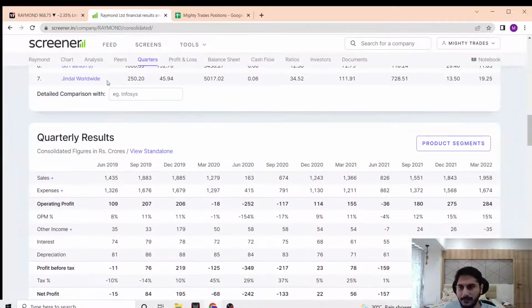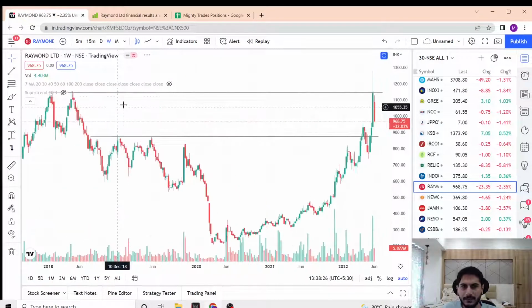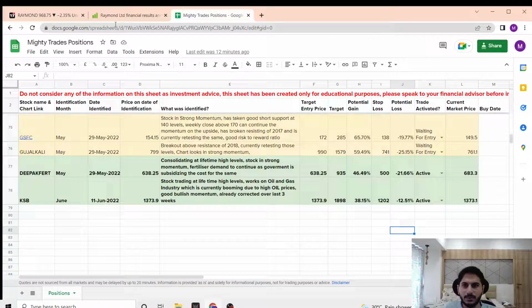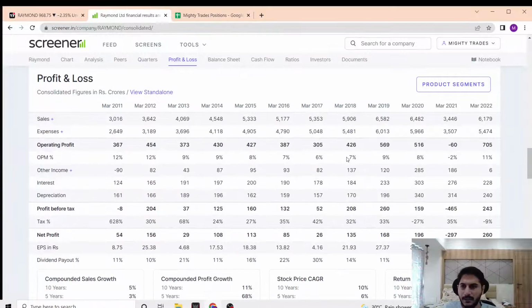Now let's see here. This high was made back in, what is this, 2018. I just want to compare 2018 to the current results. So in 2018 the revenue was 5,900 crores. Right now it's 6,179. So not a lot of difference here. The big difference that we can see is in the operating profit. This was at 426 crores and this is at 705 crores. So their margins have gone up significantly. So they're not selling a lot more, but they're definitely making more money by selling almost the same amount.